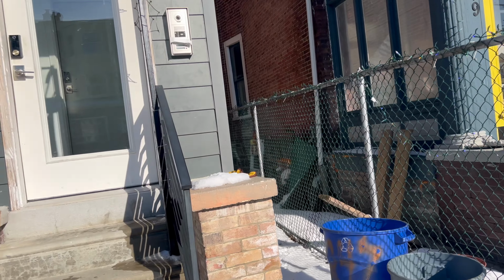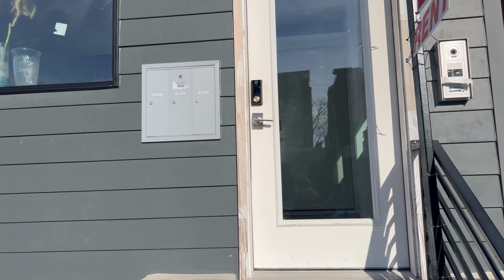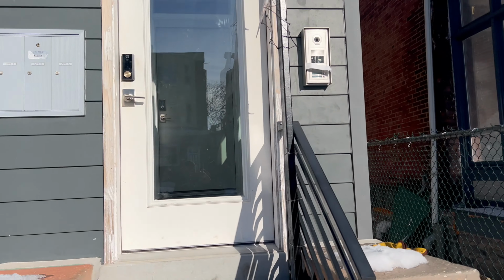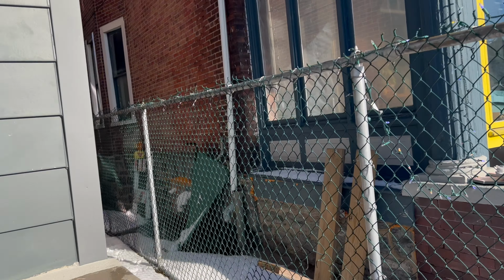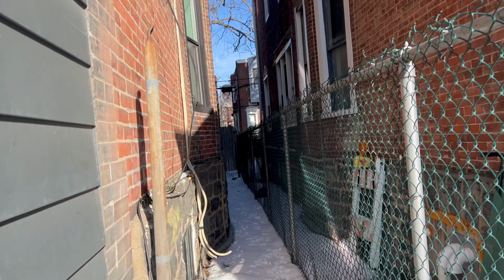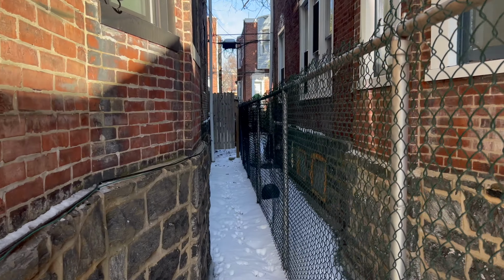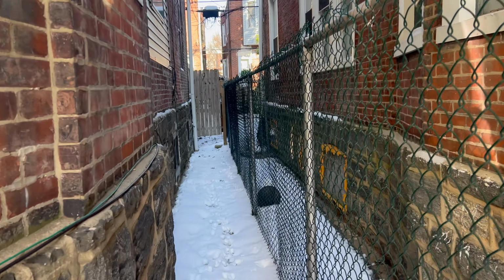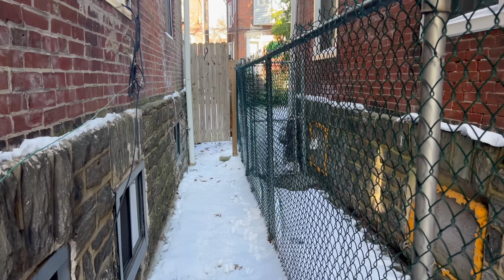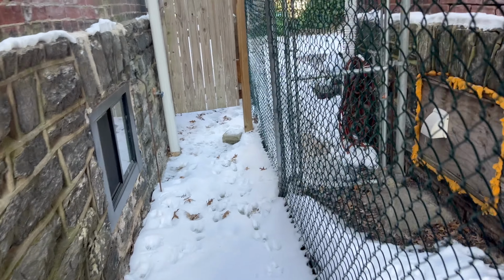This building has a shared common space for all the tenants. There are a total of three units in this building. The unit I'm about to show you is the first one on the first floor. It's a bi-level unit. First, let's see the common space we have here. And it's snowy today. It snowed the last couple of days and there is still some snow on the floor.